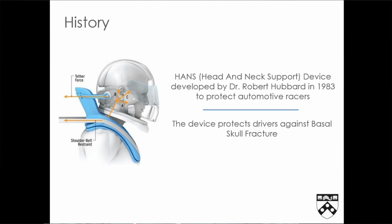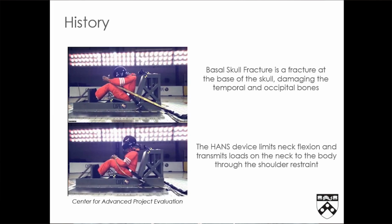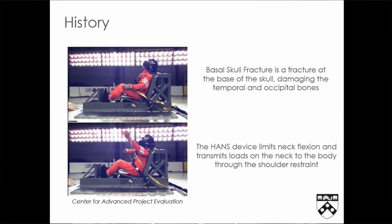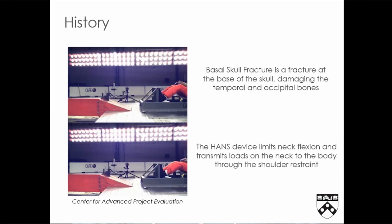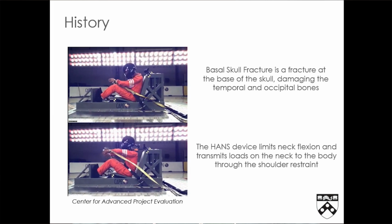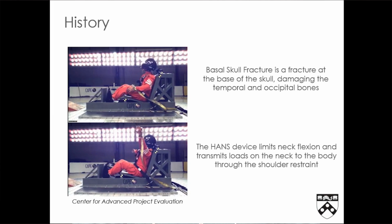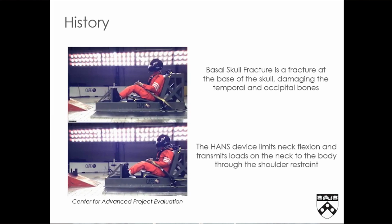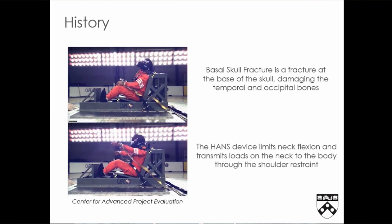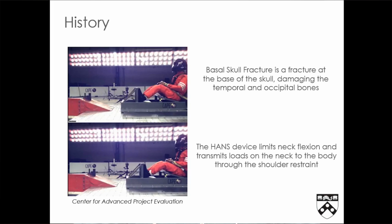against basal skull fracture. Basal skull fracture is a fracture of the base of the skull that occurs in high-speed frontal accidents. As you can see in the top video, the head rotates through the full range of motion, whereas in the bottom video, the head is stopped before reaching the limit of the neck's range of motion. What occurs is when the head rotates to the limit of its range of motion and attempts to continue moving, the base of the skull, including the temporal and occipital bones, fracture and can actually sever the spine, causing instantaneous death.